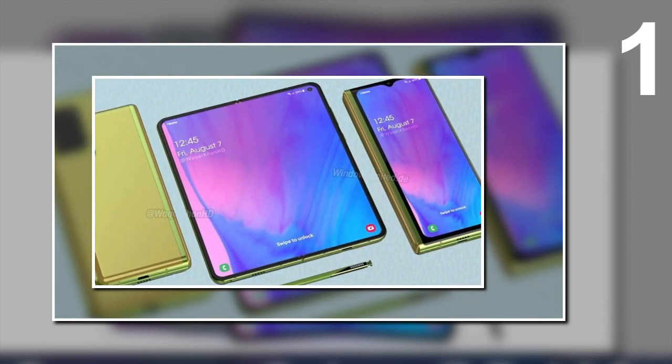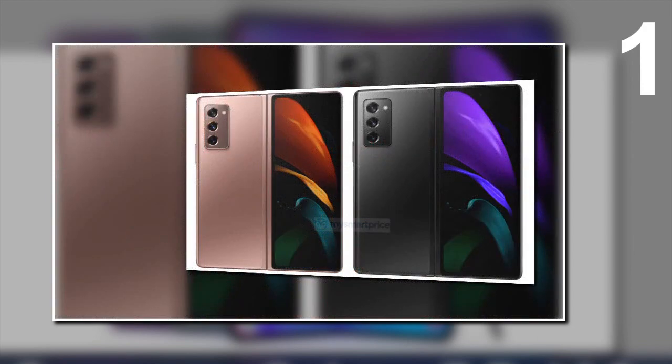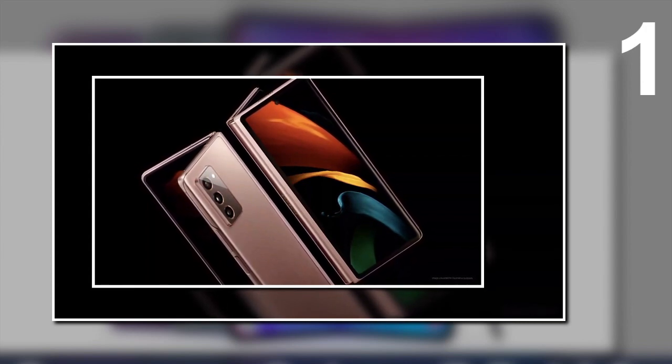The smartphone features a flexible display that folds into two, and it also comes with ultra thin glass protection. The Samsung Galaxy Z Fold 2 also offers triple rear cameras and includes wireless charging support.